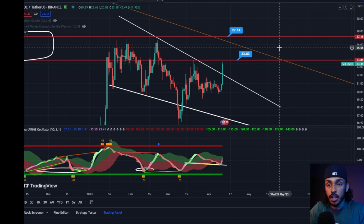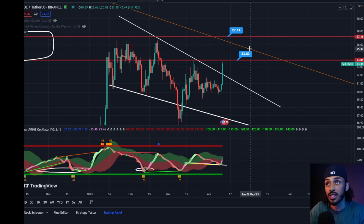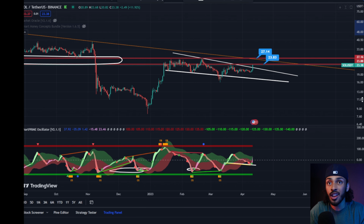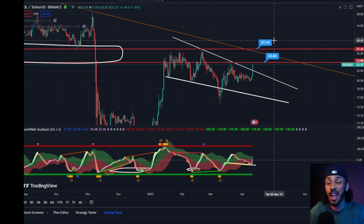With that said, make sure that you pay very close attention to, again, $23.83, the descending level of resistance that we've been stuck within since May of last year, and then finally $27.14. Once we clear all 3 of those obstacles, I do believe that Solana is really going to pick up its growth, and of course the gains from that could be absolutely amazing.